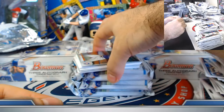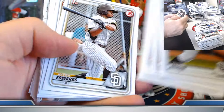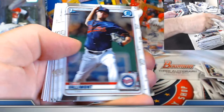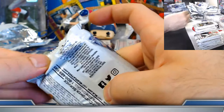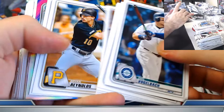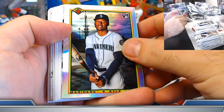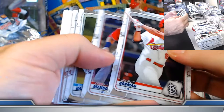McNeil, Hidden Finds. Christian Robinson, Top 100. Base. Ubob. Tony, looking for some action, good sir. 7-7, looking for a 777. Little good luck mojo. Adbert, Rookie of the Year favorites, Kyle Lewis, 90 Retro Rookie, Andrew Vaughn, Top 100. Yeah. Nico.